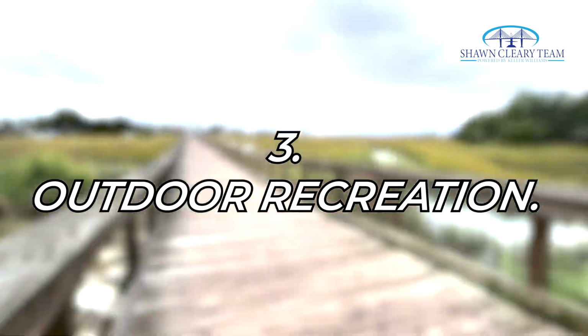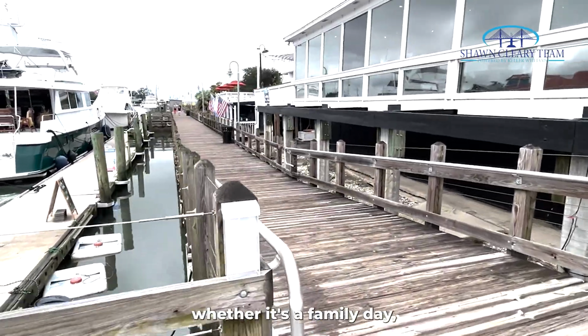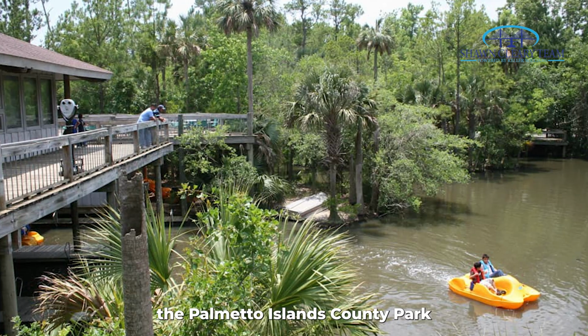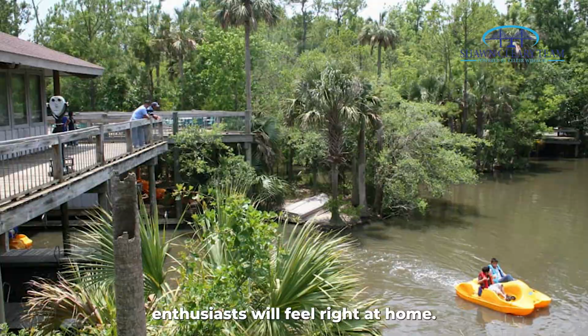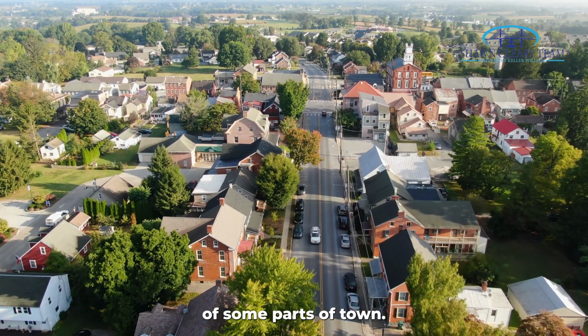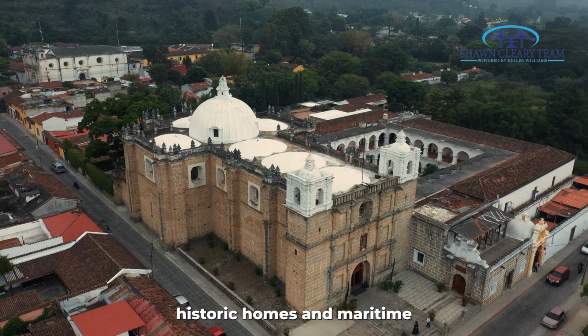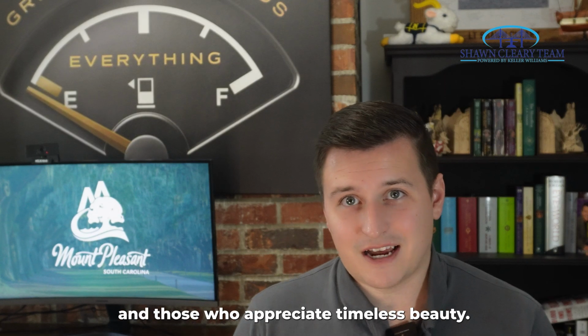Next, Mount Pleasant encourages an active lifestyle with numerous parks, hiking trails, and water-based activities. Whether it's a family day at the Palmetto Islands County Park or a kayaking adventure on Shem Creek, outdoor enthusiasts will feel right at home. Now, number four, not to be underrated, is the historic charm of some parts of town. The quaint streets, historic homes, and maritime history are captivating for history buffs and those who appreciate timeless beauty.